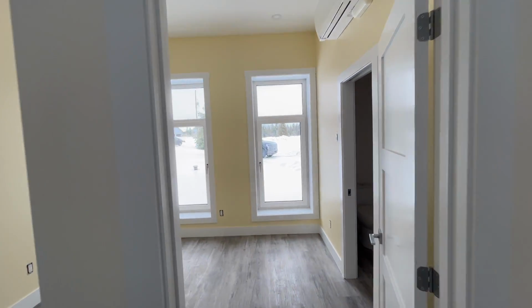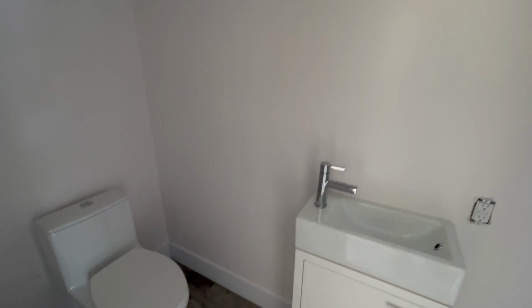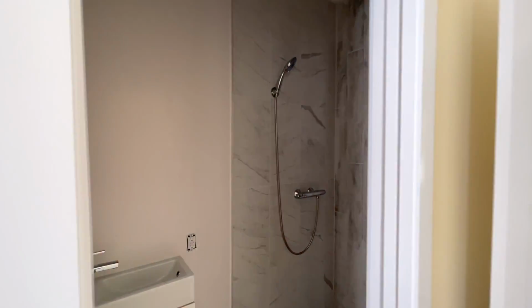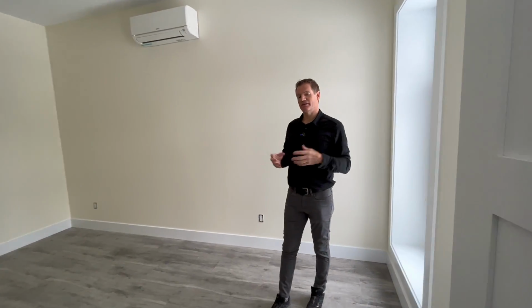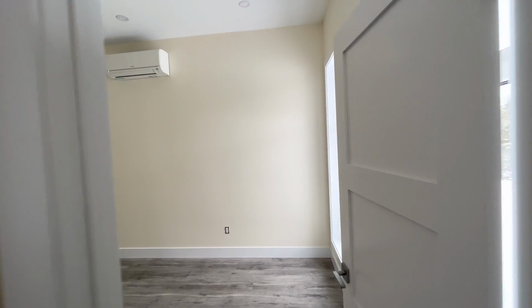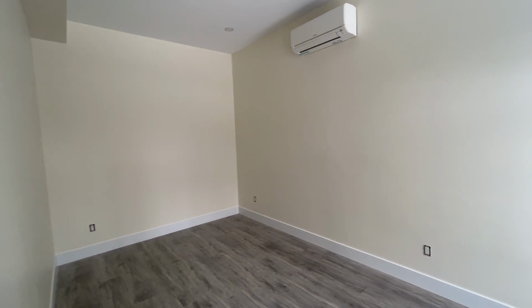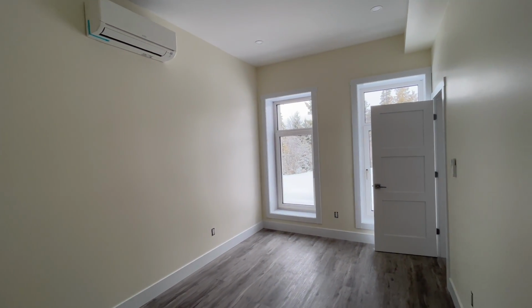This bedroom has its own compact washroom. There's a stand-up shower in there, toilet, compact sink as well. There is the east wing as well. This is the third bedroom that's contained on the main floor. So large room, could be a very large working office as well. Mini split for its own heating and cooling abilities as well.